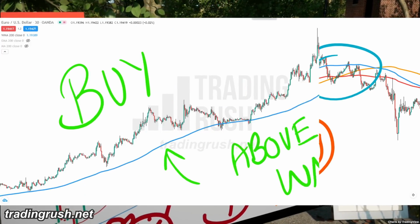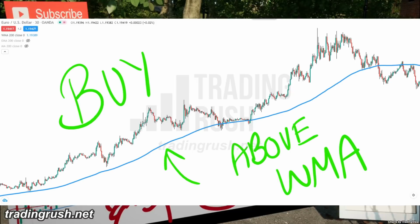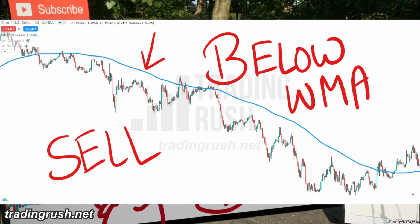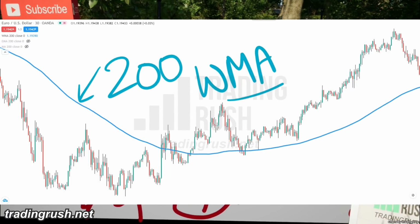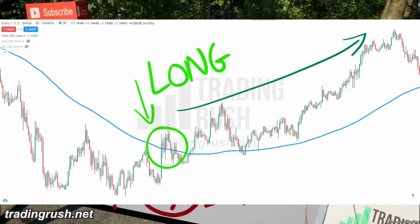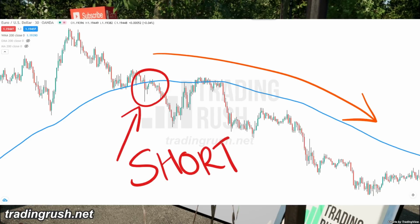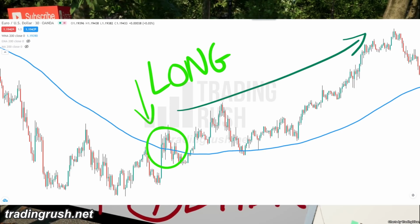Since this is a moving average, many traders will look for buying opportunities when the price is above the moving average because it can indicate an uptrend. And if the price is below the moving average, it can indicate a downtrend, and many traders will look for opportunities to go short. This is a 200-period weighted moving average, and some traders will immediately buy or close their short position when the price crosses above the 200 WMA. And traders will create a new short position or will close their long position when the price crosses below the 200 weighted moving average. This strategy can be good for long-term investors, but we need something better.